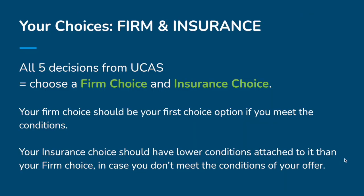All right. You will make a firm and insurance choice, as I've said. Your firm choice should be the first choice option if you meet the conditions. All right, so that's really, really important. This is where you want to go. You guys should be attending applicant visit days, attending applicant webinars over the course of the next couple of months to really firm up your decisions in this matter. Take this process seriously, guys. You need to be doing your research and digging in, asking questions. What's it like to be a student here? What can they offer me in terms of career development opportunities? What's it like beyond the regular kind of class time that you'll be having?